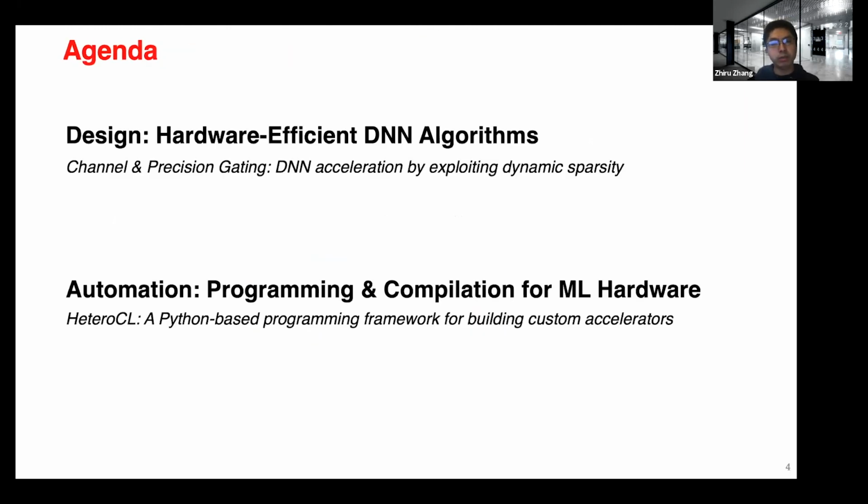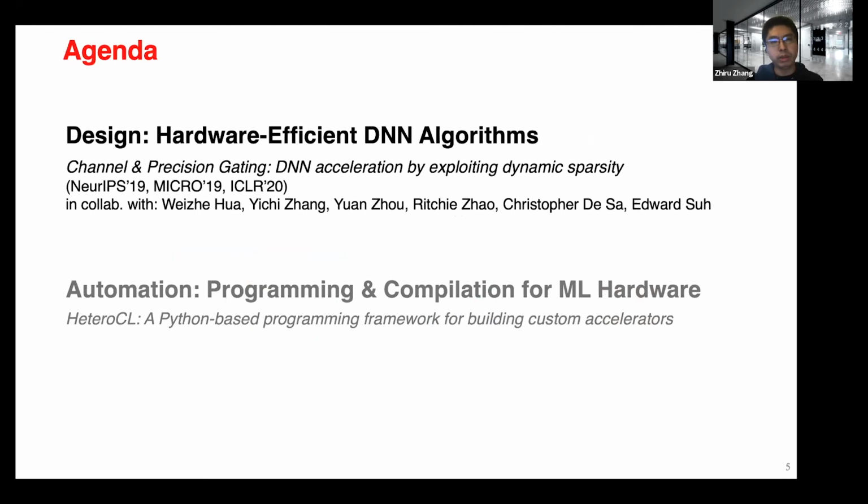Okay, so my talk today will be focusing on two topics: design and design automation. For each topic, I'm going to delve into one or two recent papers from our group. I'm going to start with the design aspect, where we look at hardware efficient DNN or deep learning algorithms. I'm going to specifically talk about channel gating and precision gating. We have published quite a few papers recently in both ML conferences and computer architecture conferences. This is joint work with the Cornell students Wei Zhe, Yichi, Yuan, and Richie, who recently graduated, and my colleagues, Chris Sa and Edward Sa. Later, I'll talk about the automation side as well, where we talk about programming and compilation for ML hardware.